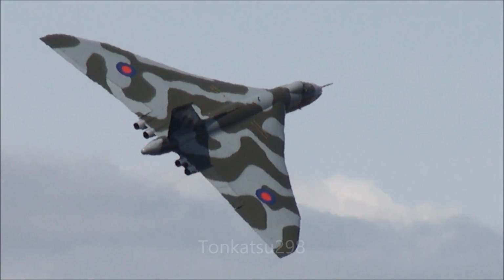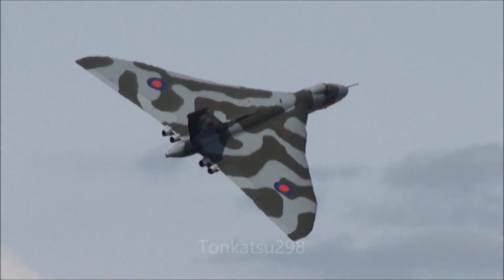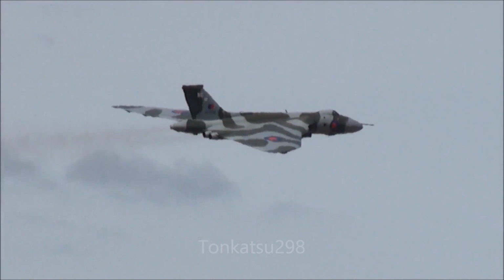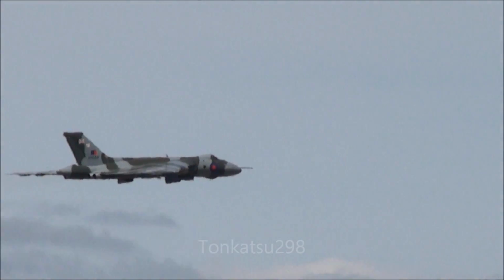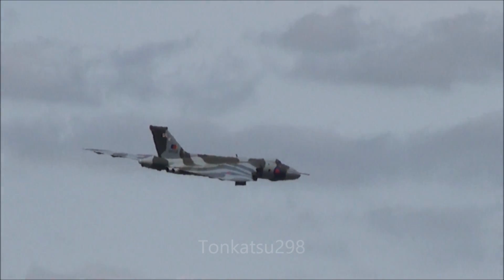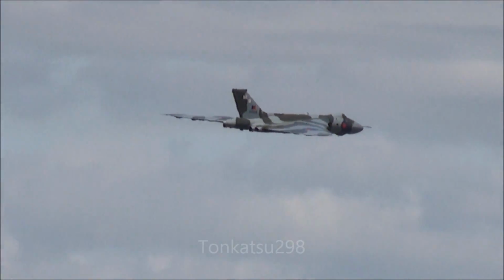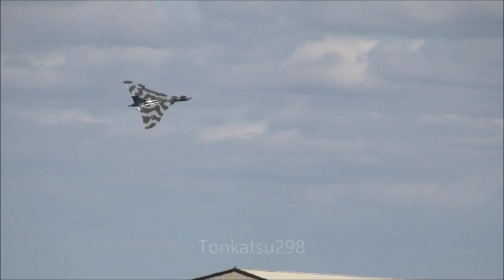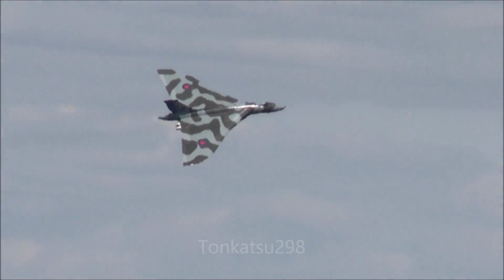That is the great Avro Vulcan flying in the way that we know Avro Vulcan likes to. And that was the sound of four Rolls-Royce Bristol Olympus 202 engines, 16,500 pounds of Vulcan hull. I hope we'll get to hear it again.